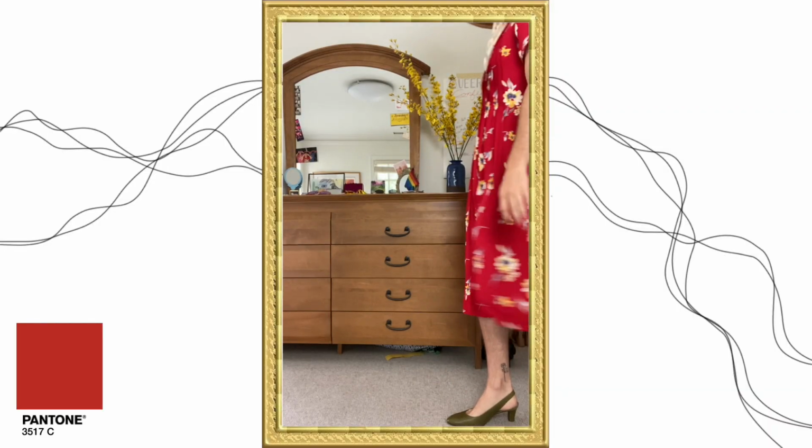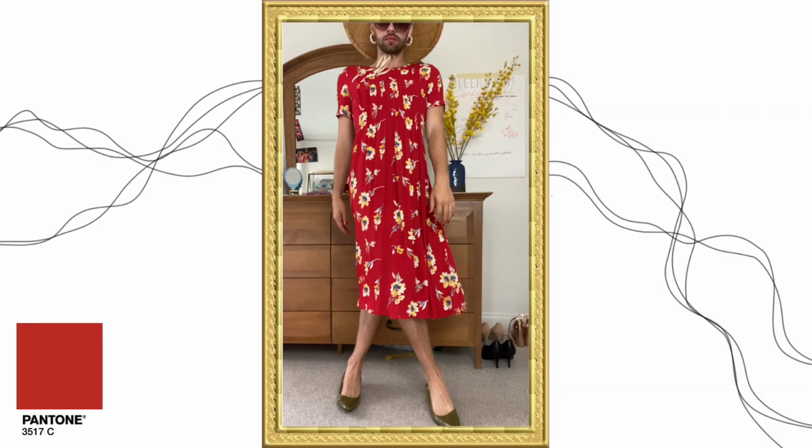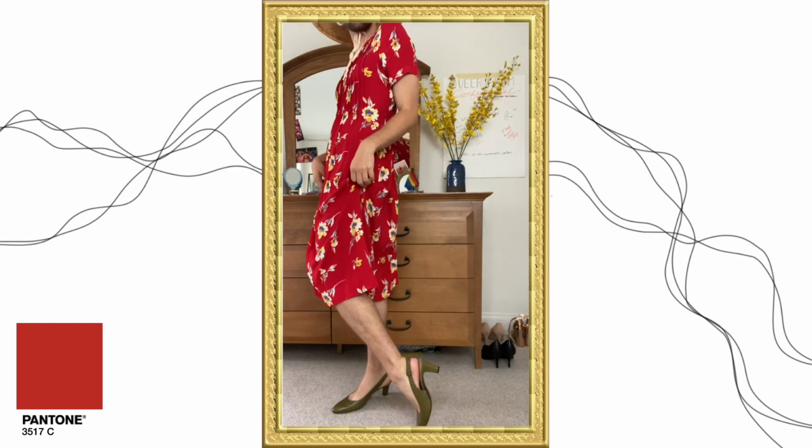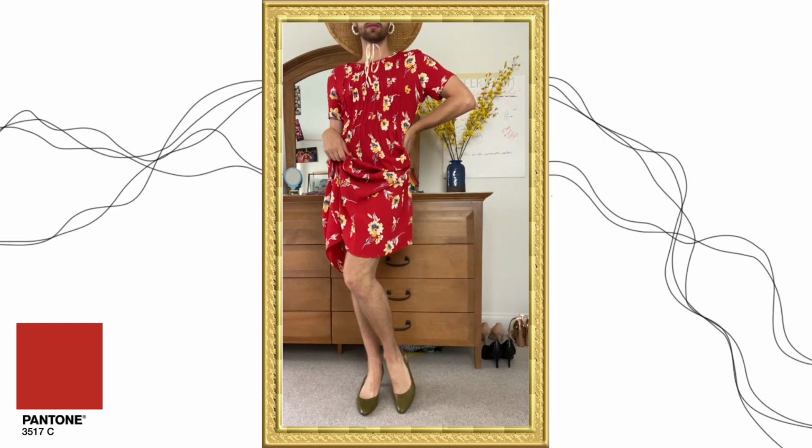And I paired this with a pair of slingback green heels that I found at the same Goodwill. This is a really exciting find because I never find heels in thrift stores ever. I just have bigger feet than the people who are donating.